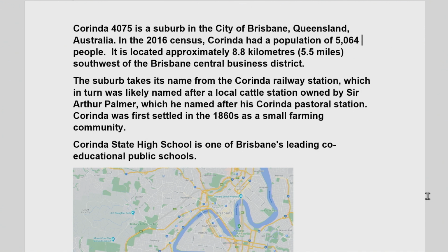So let's introduce the postcode. Corinda 4075 is a suburb of the city of Brisbane. And in the 2016 census, there was a population of just over 5,000 people. It's about 8.8 kilometres southwest of the centre of Brisbane's central business district.